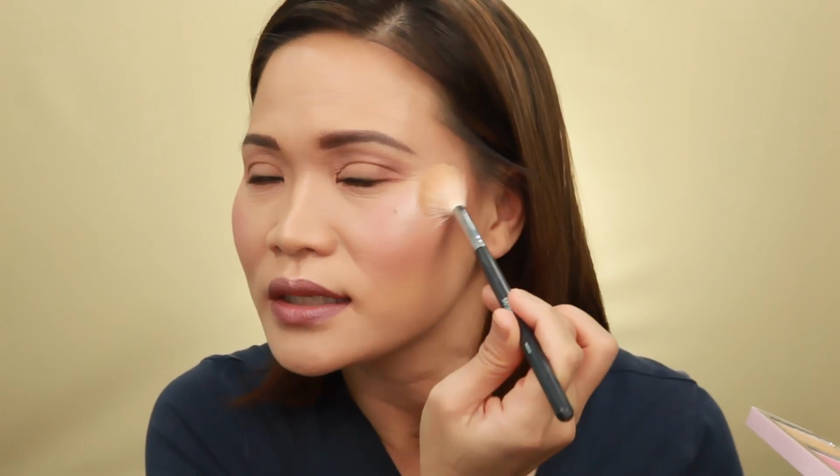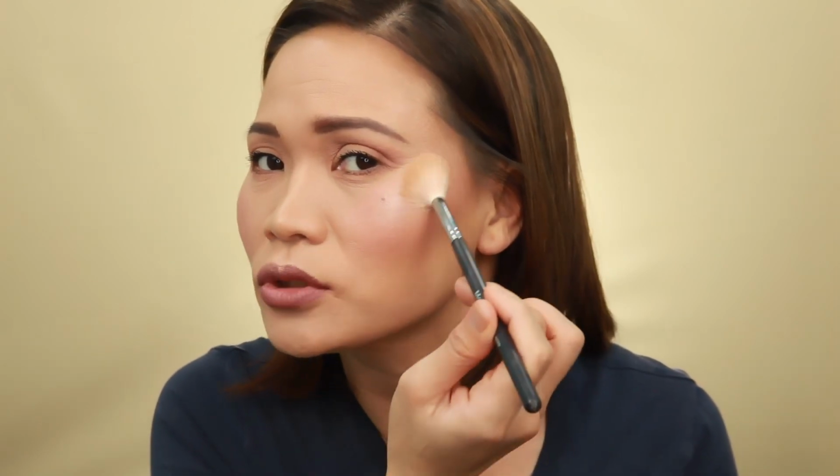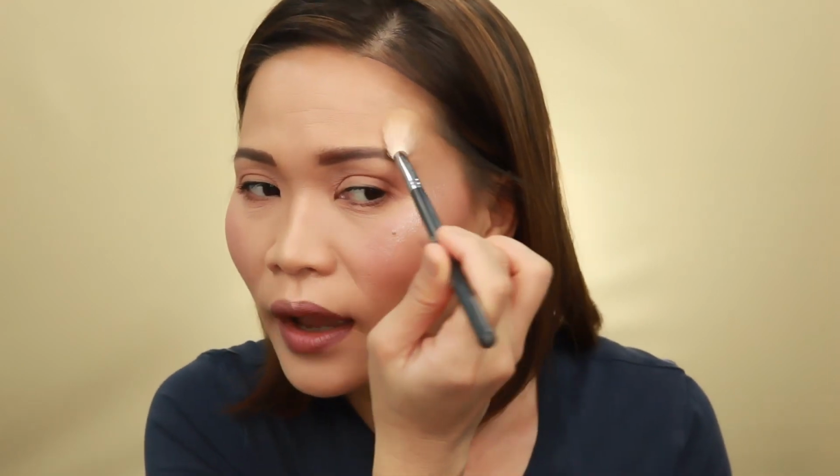This product is so strong. I don't like to sweep it back and forth, because if you sweep it back and forth, it's gonna get out of control really quickly. By just tapping this, I can control how much goes onto my face, and I can control where it goes.